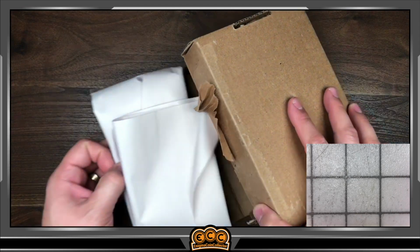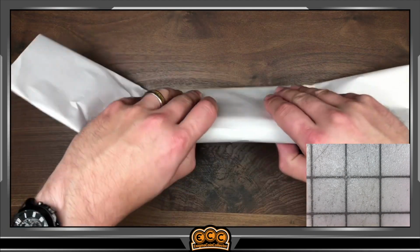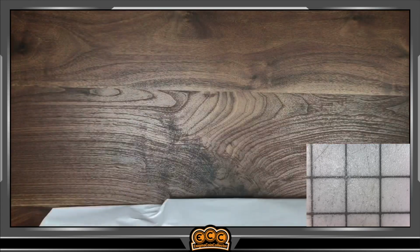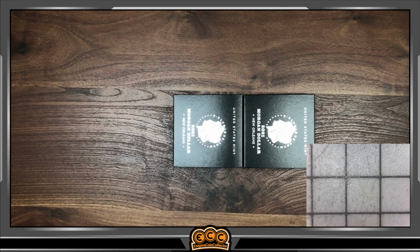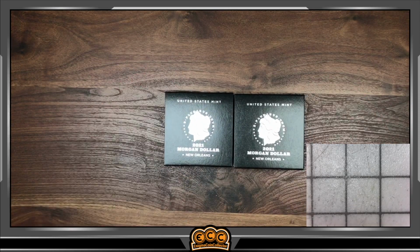Let me make sure that I don't have any of my personal information revealed. Doesn't look like it. Wrapped in paper. Here they are. New Orleans. Well, that's interesting. These both say New Orleans, and I ordered one Carson City and one New Orleans. Let me check my paperwork. Yeah, that would be what I ordered. Huh. Different item numbers, 21XD, 21XC.